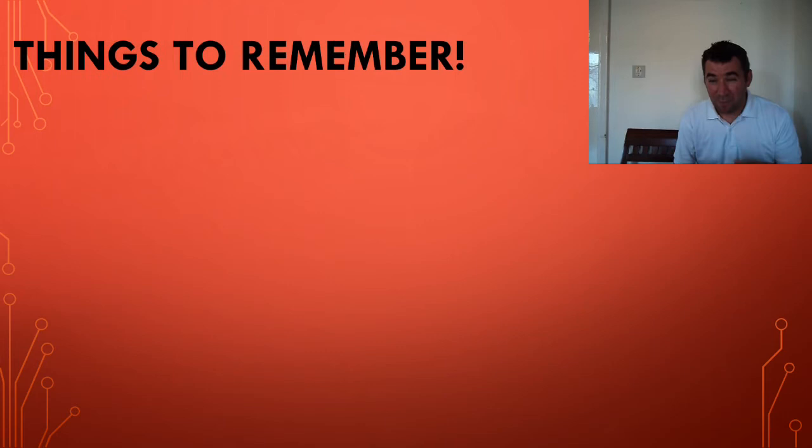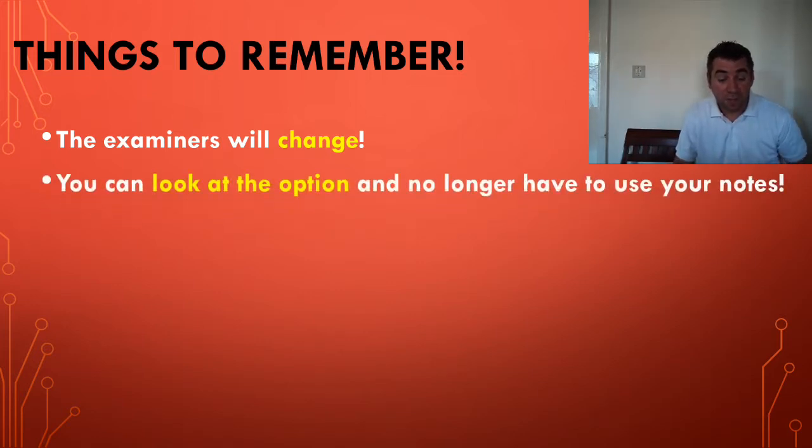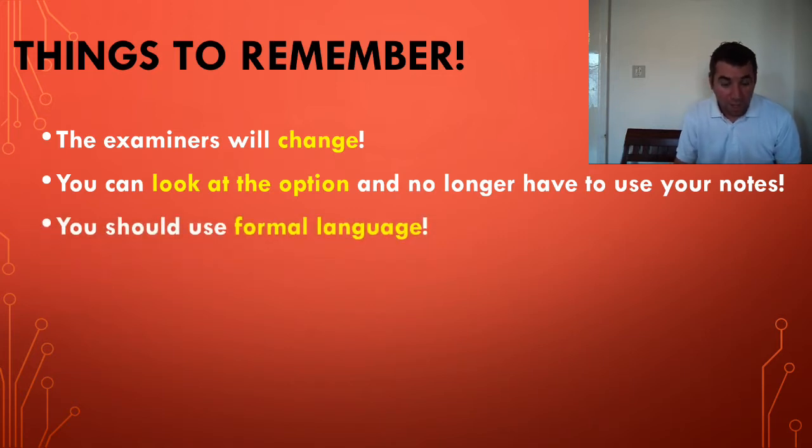So things to remember before we start. The examiners will change, as I mentioned before, and the new examiner is going to be pretending to be the principal, if I remember correctly. Now you can look at the options, so you'll be able to look at the typed notes. This is the first stage where you can actually do this. So you no longer have to use your notes, which is a good thing. You should use formal language, and this is also a big change now. Remember, you're talking to the principal. He is in a position of respect above you, so we need to be formal wherever possible.